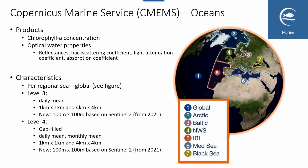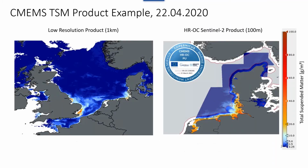As I explained, there are level 3, level 4 products, so it's daily means in 1 and 4 kilometer, and a service which is just being set up and will start in January next year is a 100-meter based product on the coastal zone based on Sentinel-2. So that's coming soon. And this also includes a level 4 product, which is a gap-filled daily means and monthly means. Also both in 1 kilometer, 4 kilometer, and from January next year in 100 meter.